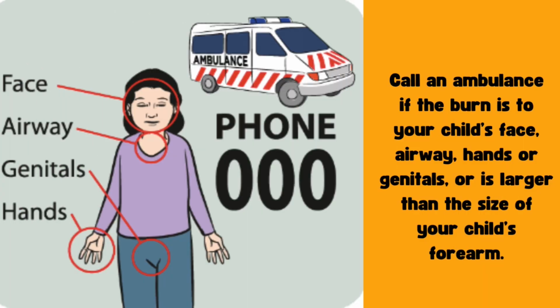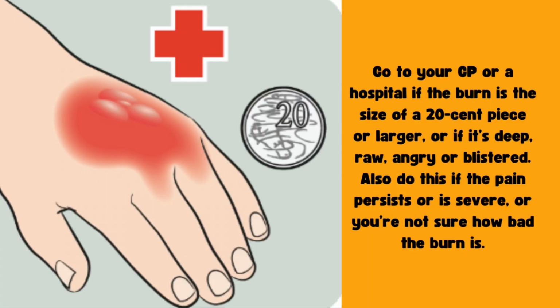Call an ambulance if the burn is on your child's face, airway, hand, or genitals, or is larger than the size of the child's forearm. Go to your general physician or hospital if the burn is the size of a 20 cent piece or larger, or if it's a deep, raw injury or blister. Also do this if the pain persists or is severe, or you aren't sure how bad the burn is.